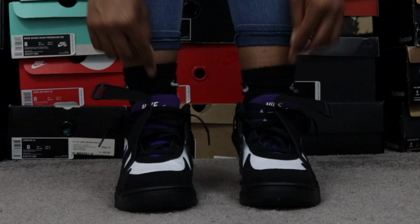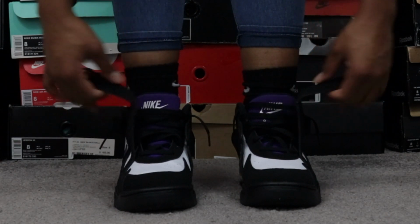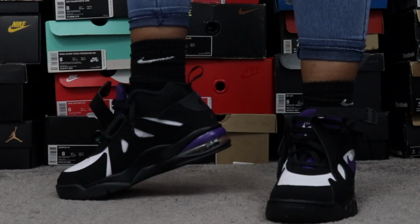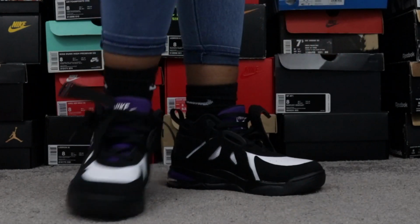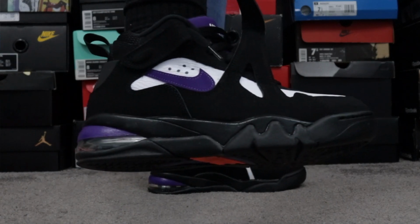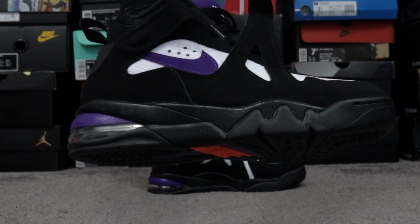All right, next up we have the Air Force Max CB. As you know, or maybe you don't know, this is the Charles Barkley version of the Air Force Max. So this is the one they truly coined as his. Okay, this guy right here, because of that strap on the bridge of the foot, boy, this is not the easiest shoe to put on.